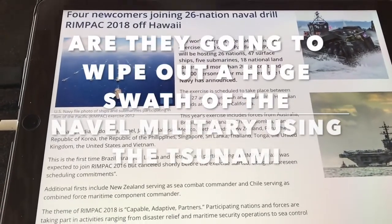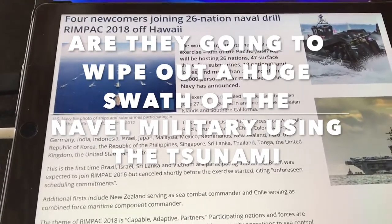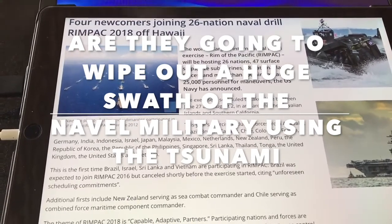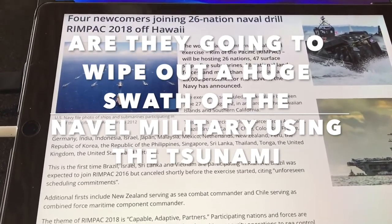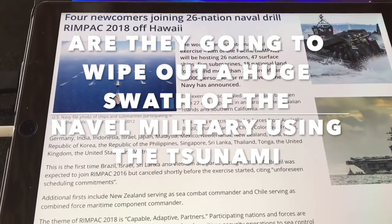Hey guys, Demon Hunter here. Hope all is well. I just wanted to let you guys know there's a large-scale military naval exercise taking place in Honolulu, June 27th through August 2nd. It's the world's largest international naval exercise.